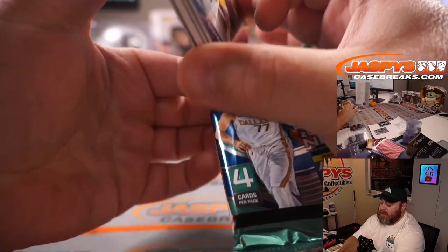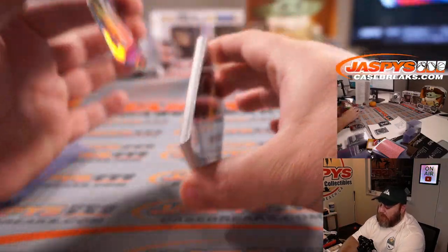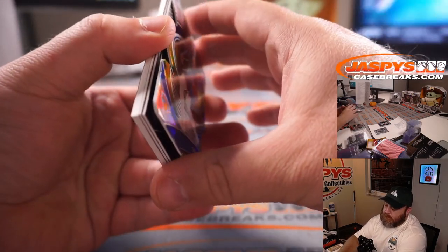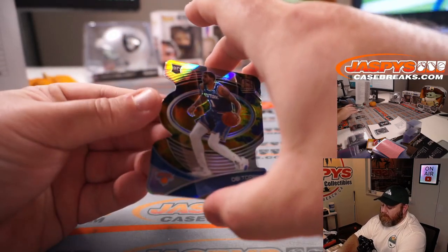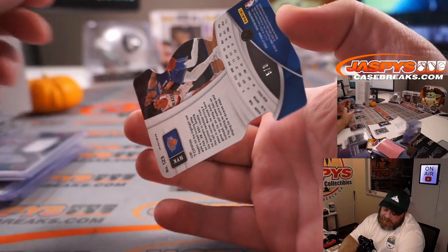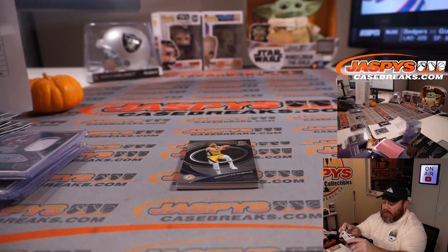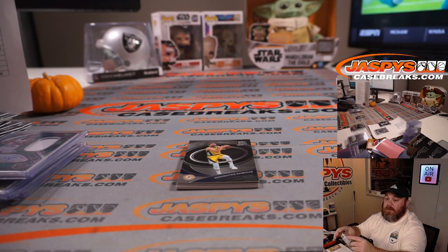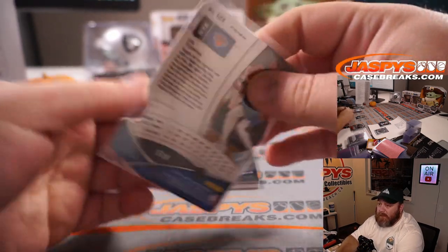Four box break. Finished up right here. We got a die cut on the back. It's a good name. Obi Toppin for the New York Knicks. That is 5 out of 8. New York Knicks, Anthony Venturino. Had a nice Emmanuel Quickley RPA earlier. Now you got that. Nice Obi Toppin.